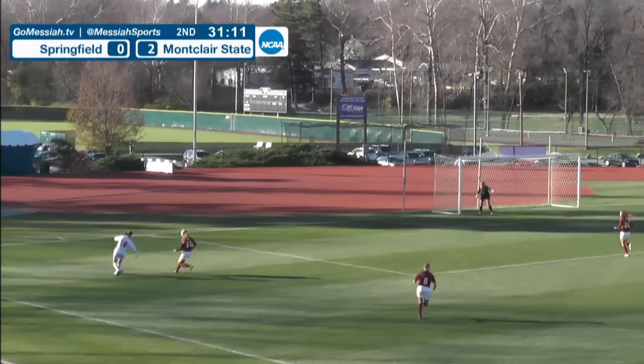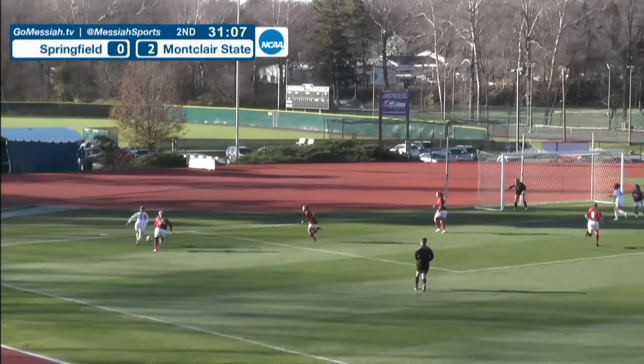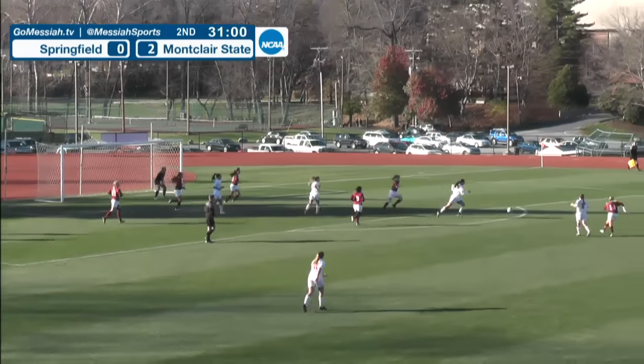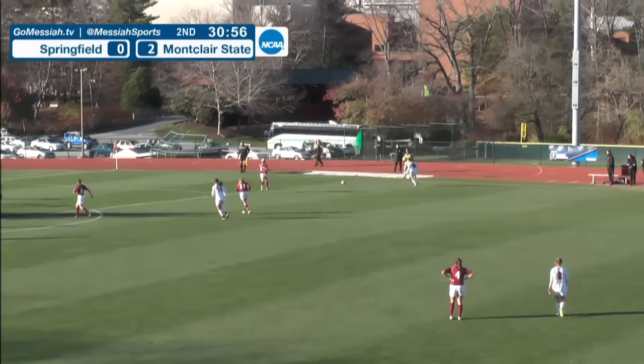Really good string of passes there. It's Mignon on the touch. She's got a great touch now. Gets the cross off. And Madison was there, but can't get anything on it. Montclair possession just outside the 18. Madison had a good look there.